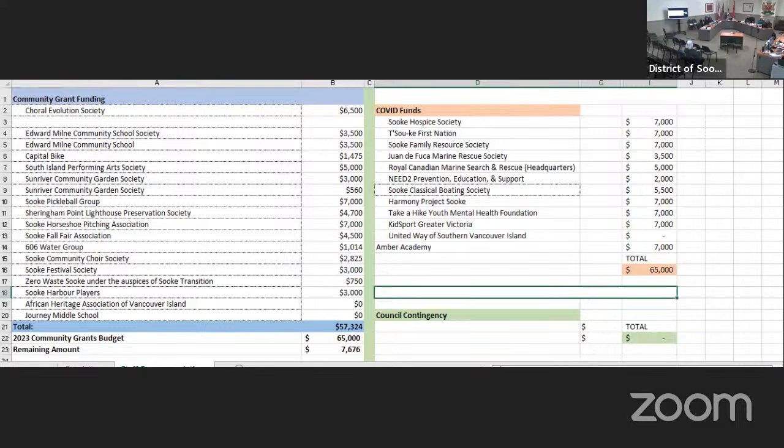Oh, sorry. That council provides $65,000 from the COVID relief fund and $57,324 from community grant funding to the applicants as listed in this chart. Something to that effect. I'll second that. So that's been moved by Councillor McMath and seconded by Councillor Bateman. Would you like to speak to your motion, Councillor McMath? Yeah, the ones that were pulled were exactly the ones that I had pulled from my own chart.